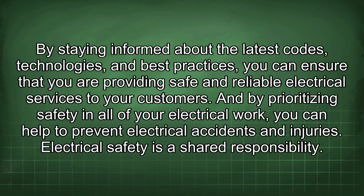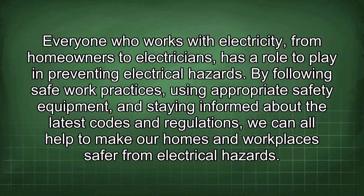Electrical safety is a shared responsibility. Everyone who works with electricity, from homeowners to electricians, has a role to play in preventing electrical hazards. By following safe work practices, using appropriate safety equipment, and staying informed about the latest codes and regulations, we can all help to make our homes and workplaces safer from electrical hazards.